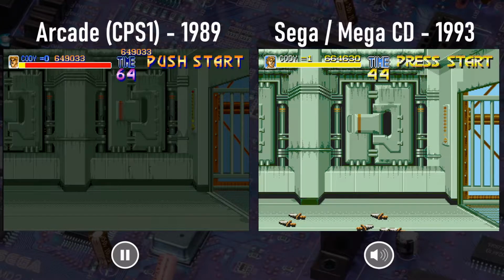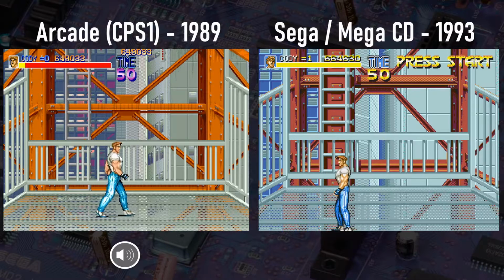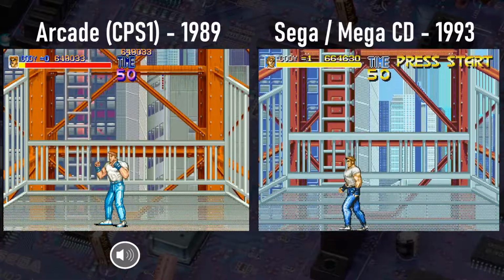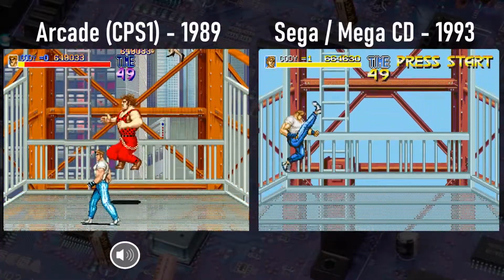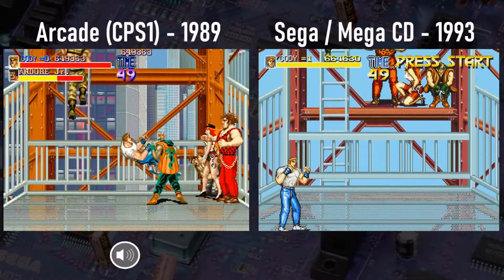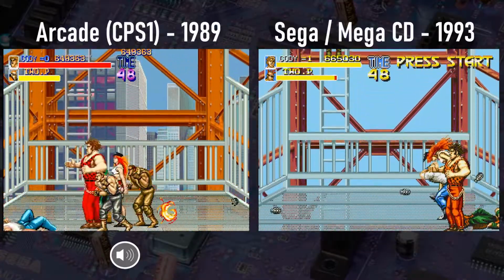Alright, things are surprisingly different here on the elevator. First, the Sega CD loses the parallax scrolling as we ascend for some reason. Next, it's got a big beam behind the ladder that's just totally not there in the arcade game. And what's this? In the arcade, the enemies have some unique sitting animation frames, where they dangle off of the girders. These frames are missing from the Sega CD port.